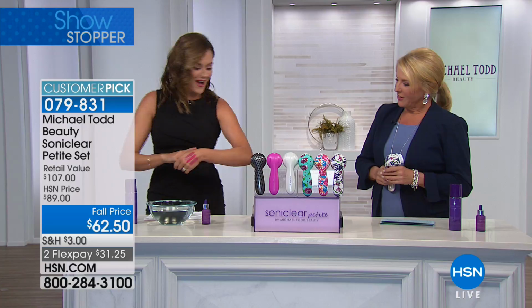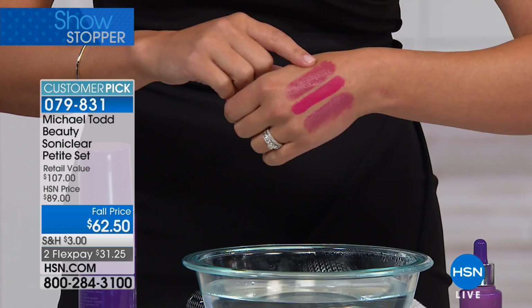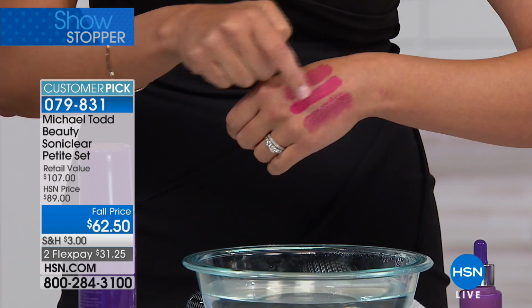I've got three streaks of makeup on my hand right here, and they're brightly colored just so you can see this on TV. But this is going to represent your skin colored foundations, right? Or how about the pollution in the air that settles on our skin? Or let's also talk about skin cells and waxes and parabens in our makeup.